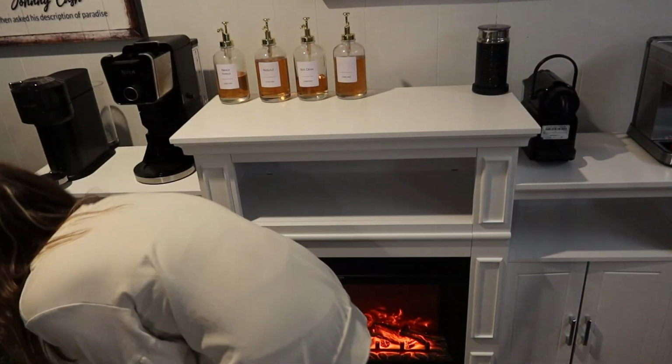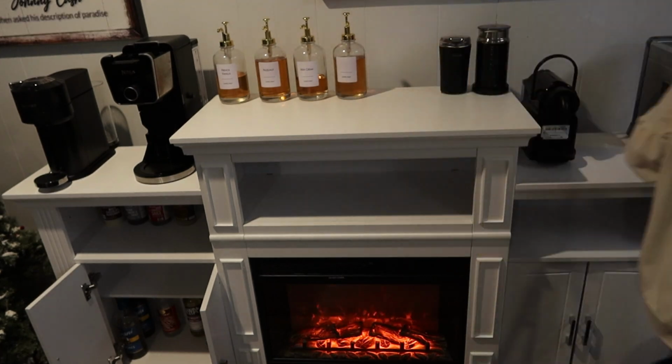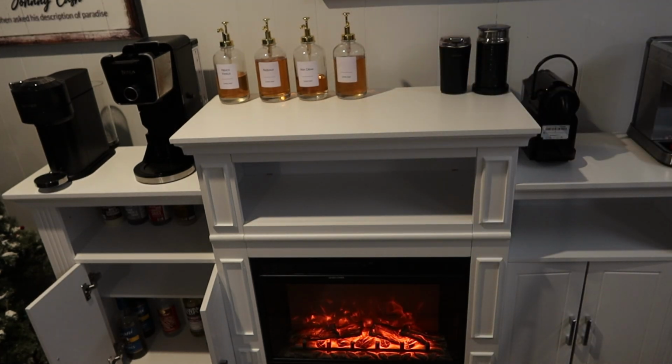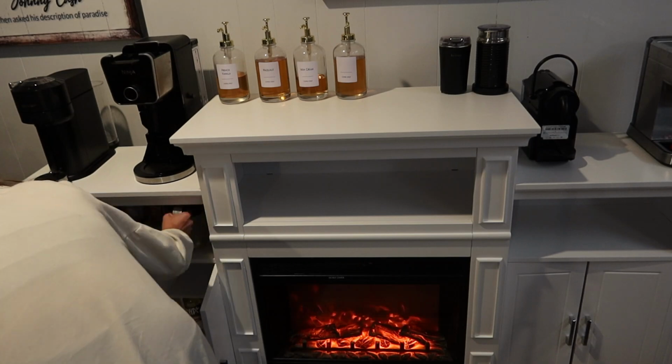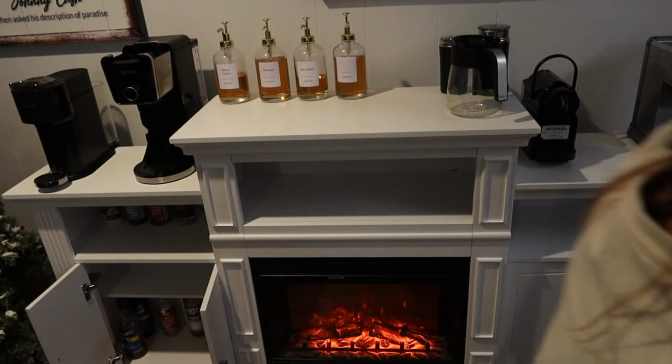So that's what all these syrups are for. I love these syrups. I've got so many different brands in there, and I'll talk about them in a minute. And you'll see me running back and forth because I was like a little kid in a candy shop, running through here to decorate this.